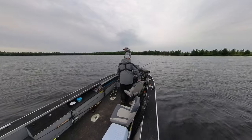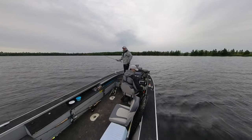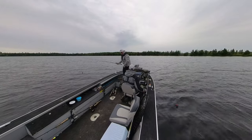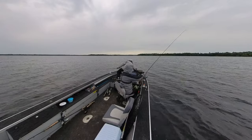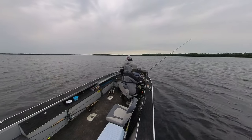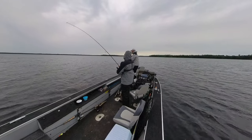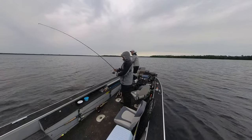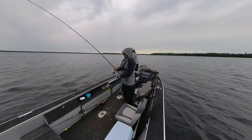It's funny they haven't touched my spinner, but yours has just been going non-stop. You got one right away. Yeah, but nothing since. It's kind of weird. Oh, I got one. Just talking how I didn't catch any. I'm getting a bite right now too. You got one? I was getting a bite. Yeah, it's supposed to be the spot. I'm still getting a bite. I'm reeling it in.